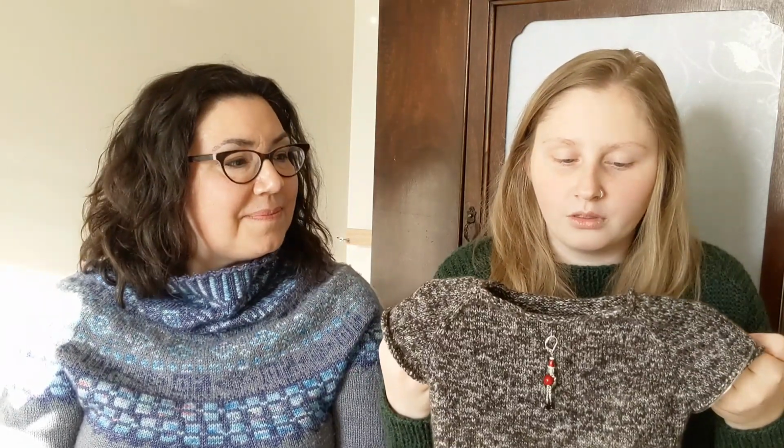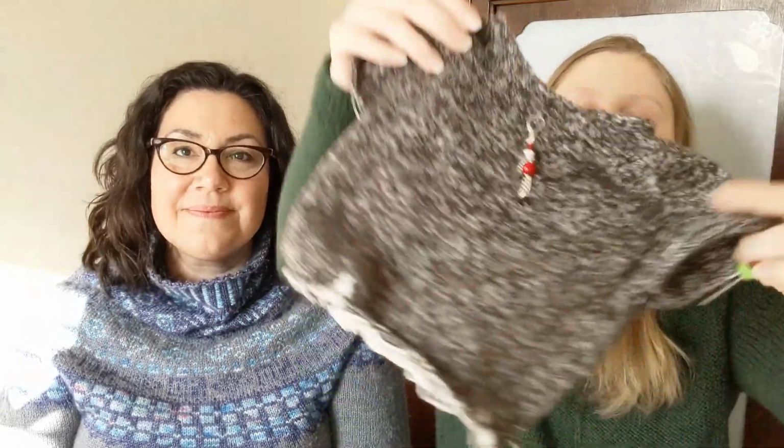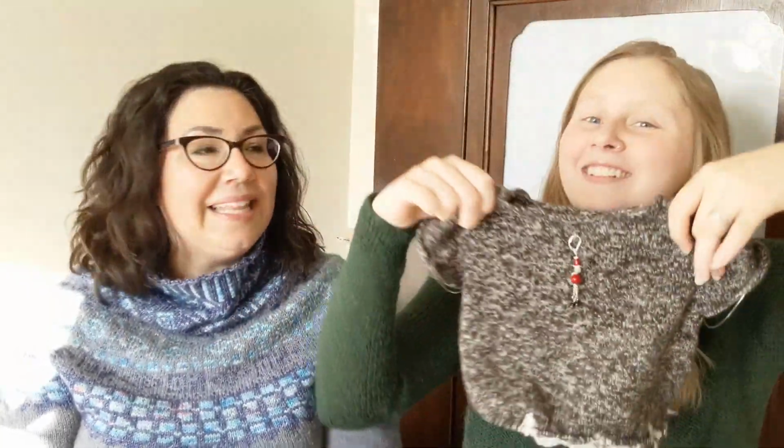So that's this little sweater, and I am knitting the extra small size, and I'm knitting it on a size 3, a US 3, which I don't even know what it is, which is a 3.25 millimeter. So that's what it looks like.